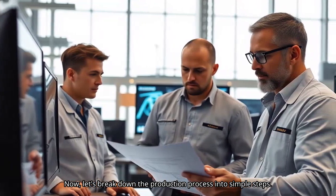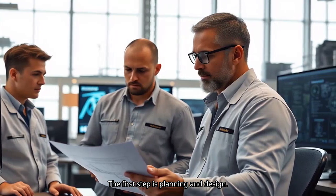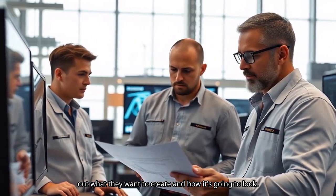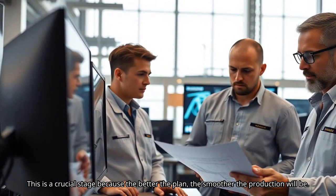Now, let's break down the production process into simple steps. The first step is planning and design. Before anything gets made, companies spend time figuring out what they want to create and how it's going to look. This is a crucial stage because the better the plan, the smoother the production will be.